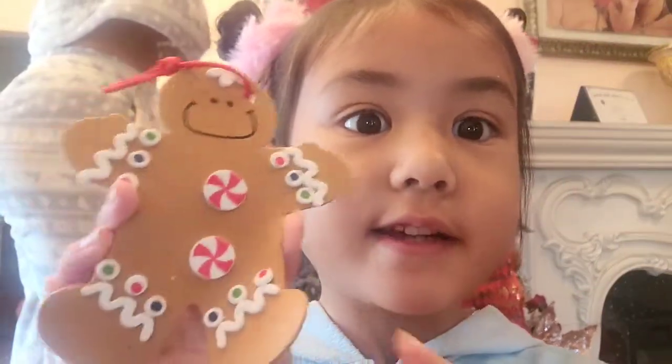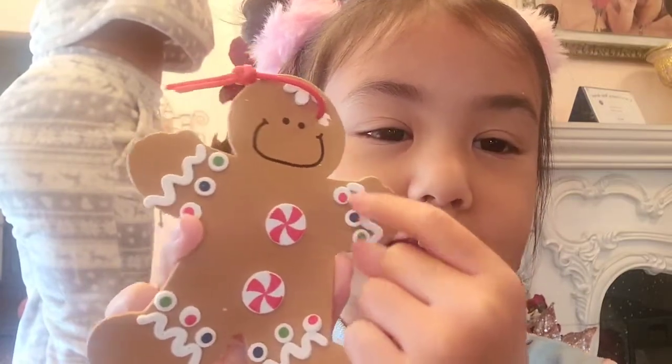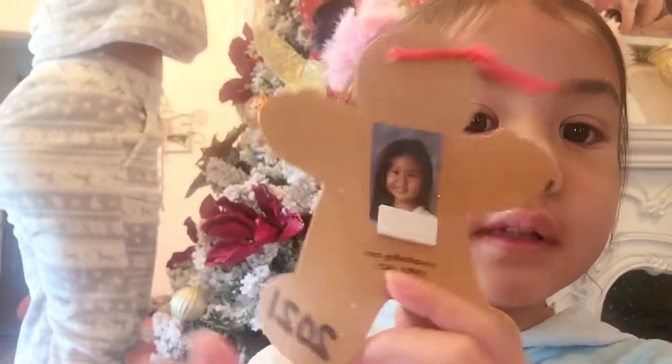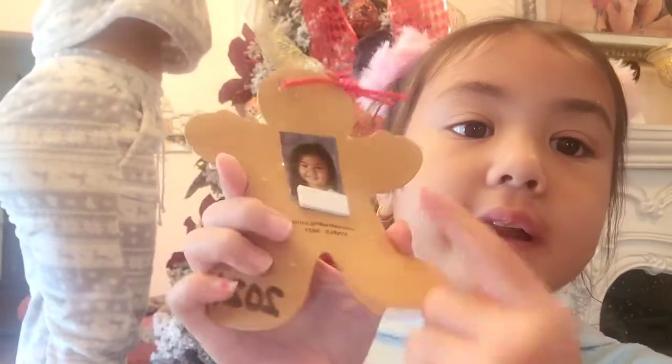This is me, which I'm a gingerbread man. He has this candy that looks like eyeballs. And this is made by here. And this is me.